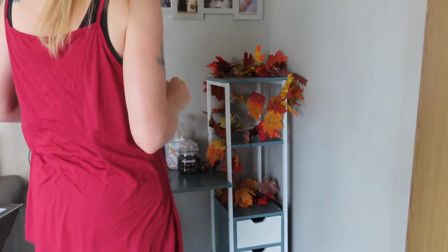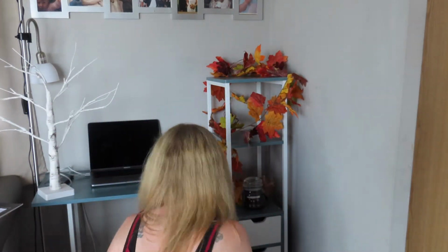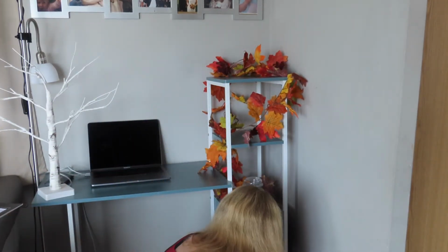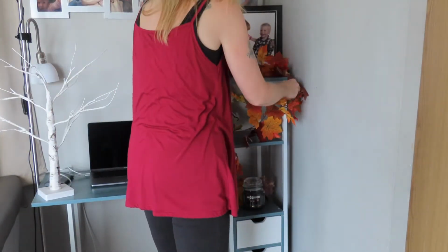But just for the sake of, as I said, transparency and just being honest, yes, I did clear this off beforehand, and then I took the twig tree over to decorate that. And yeah, I cleared all the stuff off, ready to put the new decorations on with the twig tree.